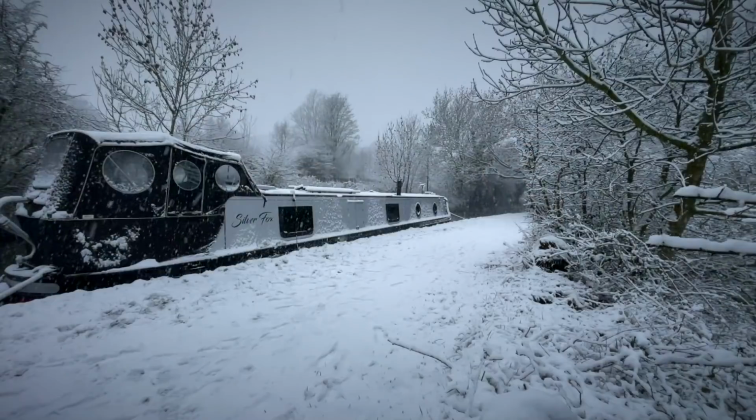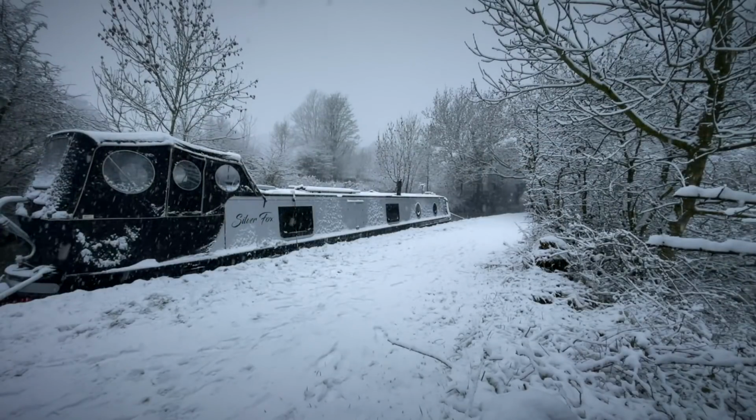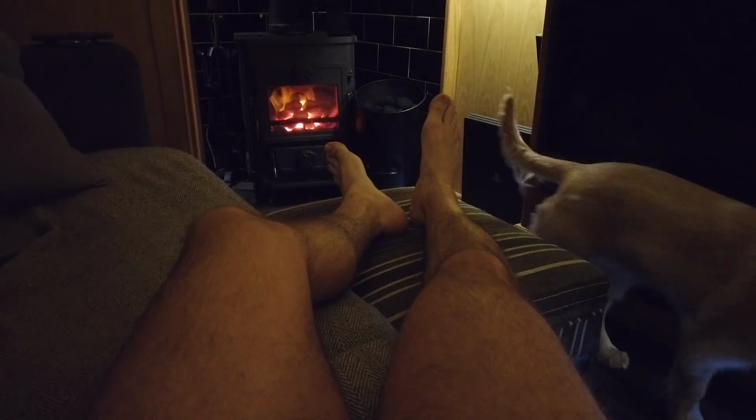So if it's blowing a hoolie outside, it can be like -10 and snowing, which it has been recently, and we're still sat in the boat, toasty warm, no clothes on. Oh, naturel.